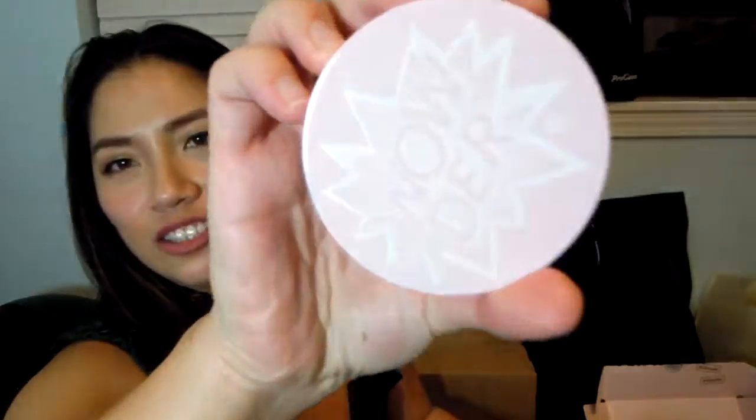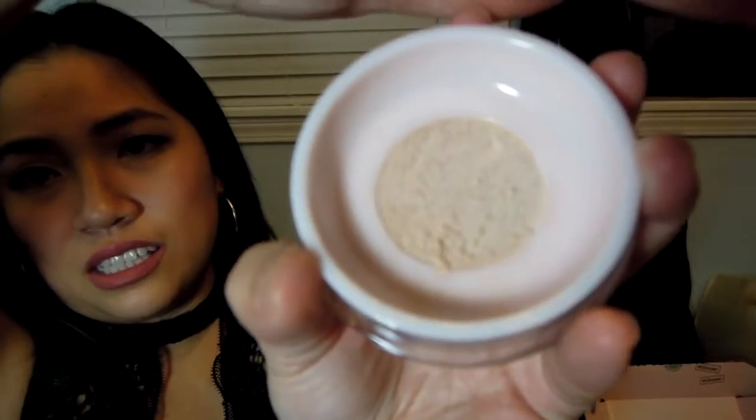This is the Solution Weightless Finishing Powder. It says, dip brush into mesh, then gently tap the side of jar to remove excess powder. Sweep over face to reduce shine and set makeup. Oh, that's the highlighter from tonight. Yeah. I can't really tell right now because my makeup looks pretty damn good. I will have to test this out and let you guys know.